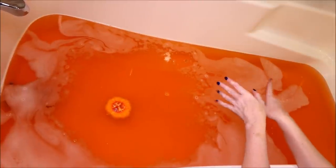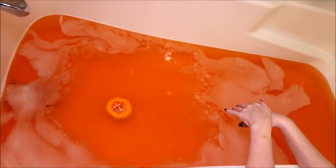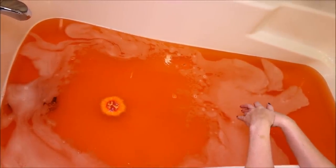Our Jack bath bomb is still fizzing away a little bit. This one is a slow fizzing bath bomb, but he left our water a very nice vibrant orange, perfect for Halloween, and it smells so good. It's making me hungry for some pumpkin pie. Definitely a sweet, cinnamony, spicy kind of smell. So if you are a fan of the pumpkin spice kind of scent, you will absolutely love this bath bomb.